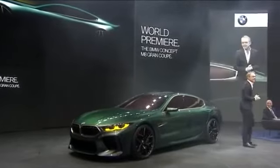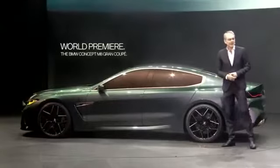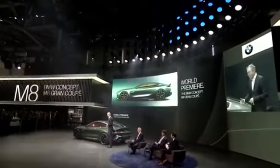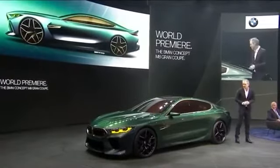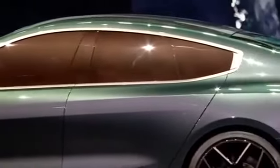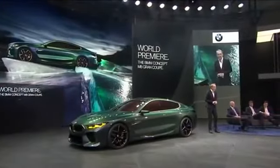Thank you very much. This, ladies and gentlemen, is the BMW Concept M8 Gran Coupe. And when we create such a car, of course, the proportions are key. The side profile is incredibly important. We made a very long wheelbase, very short overhangs, also good for the handling capabilities of the car. We made the roofline extremely fast for a four-door vehicle, so I believe we can truly call this a four-door sports car, not just a four-door coupe.